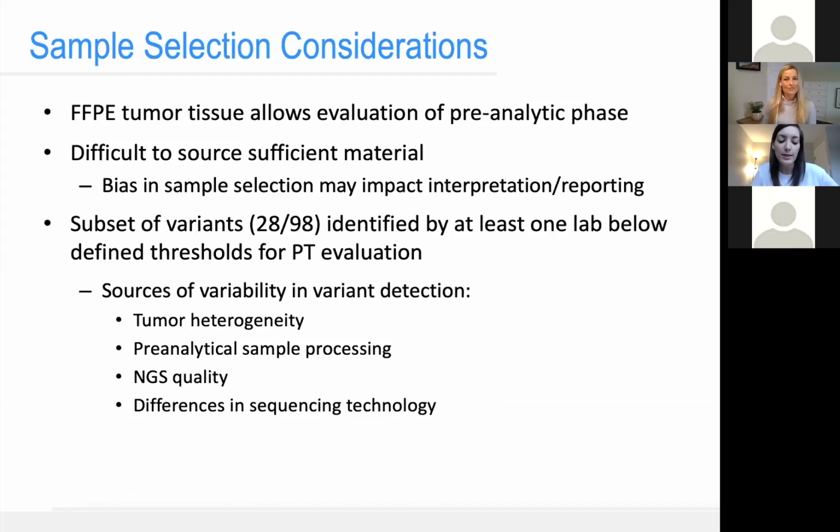So there were some important sample selection considerations that related to the differences in these results. Firstly, it was difficult to source sufficient FFPE tumor tissue that met the other parameters of sample quality and sufficient material. So of the 10 samples, 4 were ovarian tumors, and ovarian tumors tend to be generally large surgical specimens that have sufficient cellularity and that lack necrosis. And only 2 of the samples were lung tumors, and 1 was a colorectal tumor. And these 2 tumor types represent the most common tumor types that undergo NGS testing as standard of care in Ontario. So due to the small tumor specimens that are generally obtained from lung and colorectal samples, it was difficult to source sufficient material for the study for those tumor types.